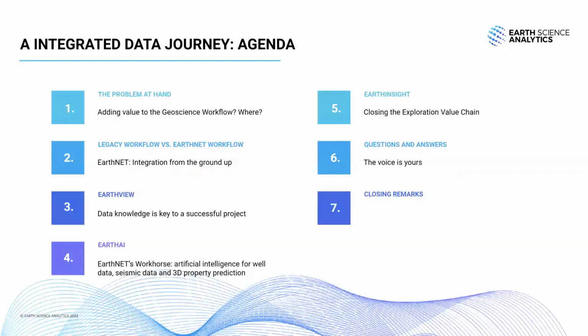We're going to see the different modules of EarthNet afterwards really quickly, but we'll start with EarthView and with the saying that I've heard many, many times on my geoscience path, that data knowledge is key to a successful project. If you know your data, you're going to do a much better job.